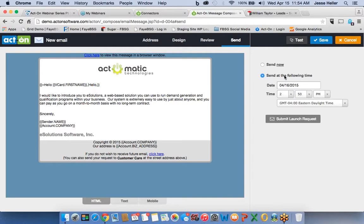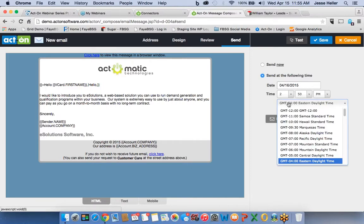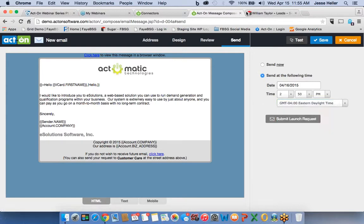Send it now or send it on the following date. You can also send it based on the time zone. Say you're hitting the East. Say you want to hit the tri-state area, so you're going to send it at Eastern Standard Time instead of Pacific Standard Time if you're on the West Coast.